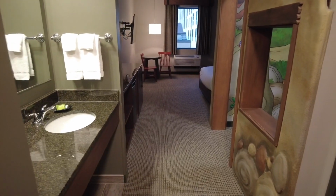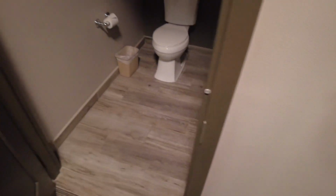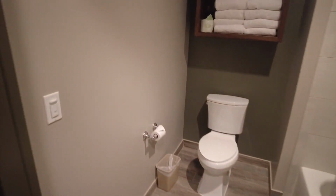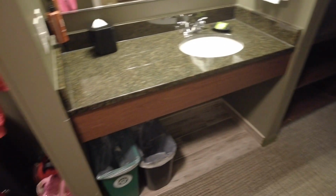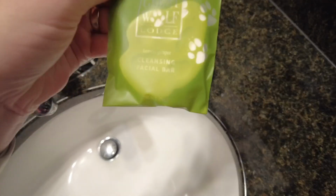First entering in, right to our right, we have the bathroom. Okay, this is a standard Great Wolf Lodge bathroom. We've got our shower, bath. The sink is on the outside, and then a wolf paw bar of soap.